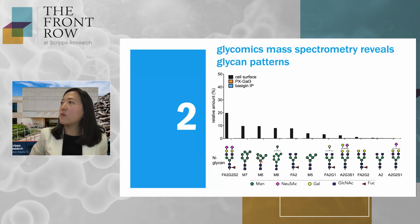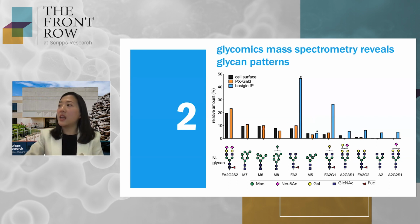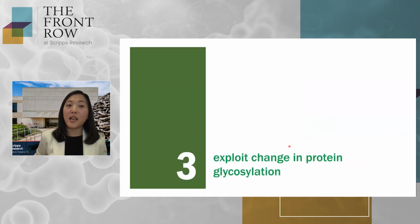So here's a sampling of what our data might look like. In these black bars, you'll see a snapshot of the cell surface composition in terms of glycans. And what happens if we pull down a specific protein, you see that there are changing glycan patterns in the cell surface and with the protein. And we're using this to compare what happens when you go from a healthy liver cell to a diseased liver cell.